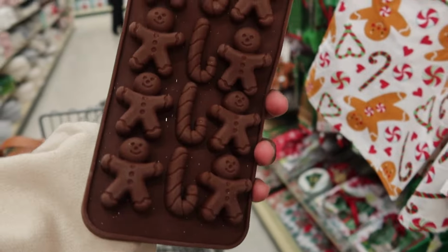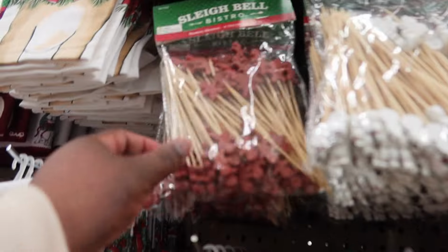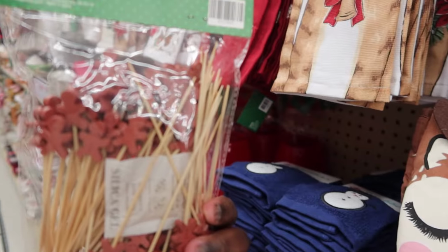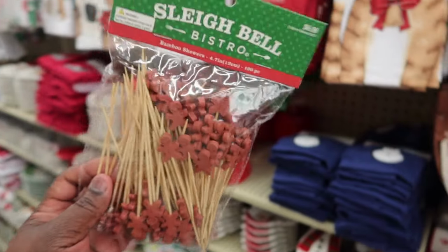Love chocolate. Might get this and do some little chocolate molds. Y'all remember I was looking for these? I knew Hobby Lobby had them. I just knew they did. But these really picks. They're not stirs. But I might can make them work. We'll see.